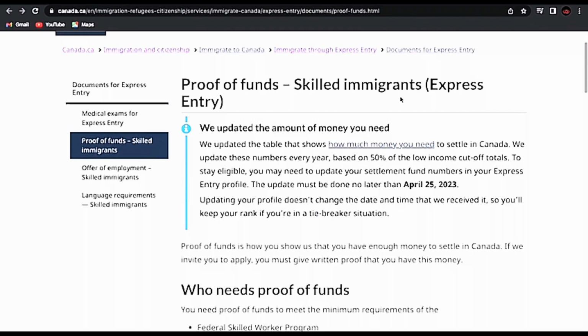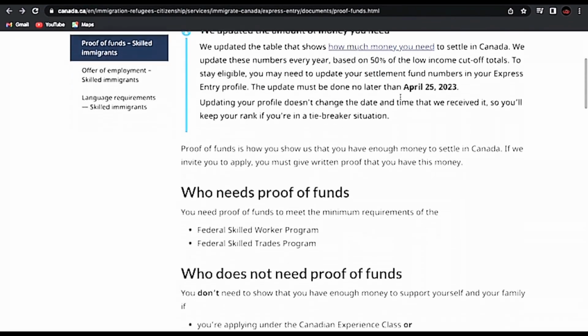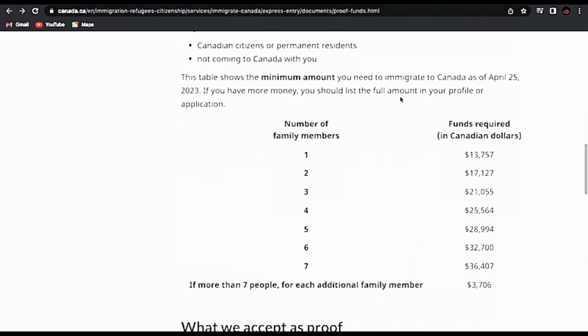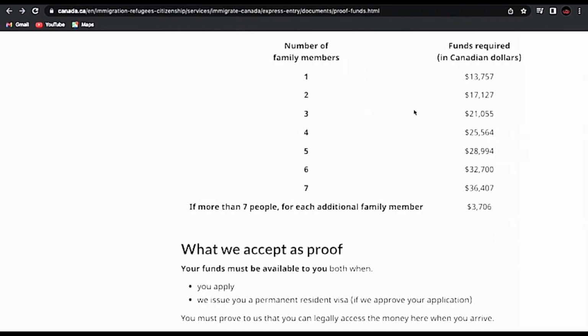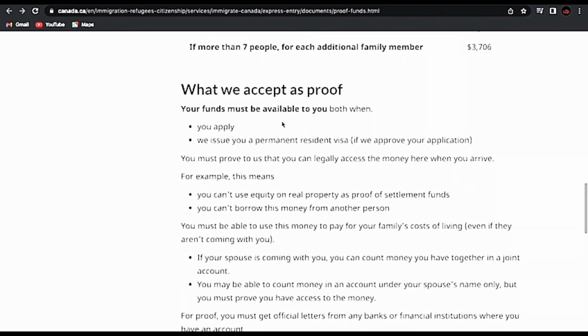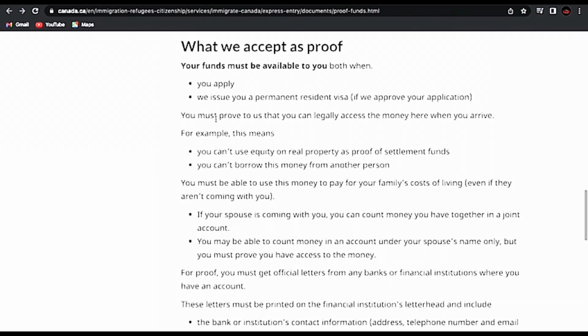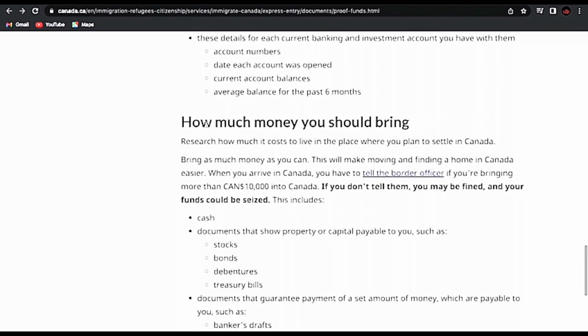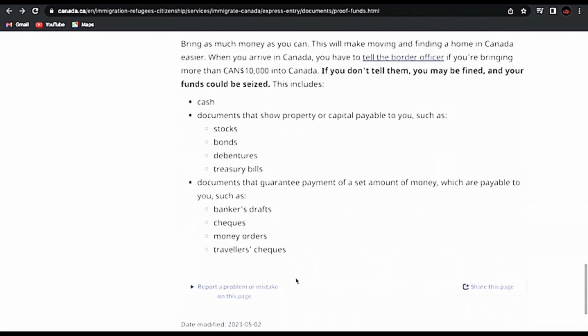There's a minimum amount you should have in your account before you are able to apply, as proof of funds. So you could go to cic.gc.ca. Yes, from the minimum amount you could have to as much as you can. And if you have more than the minimum amount, just make sure to put the whole thing in your profile, in your application. Just make sure you check their website to know what documents you need and what documents you don't need before submitting your application.